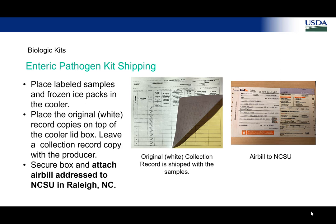All right, so let me go over the shipping. I'm going to talk loud. Let's say we have 2 ice packs, okay? So we're going to put this frozen ice pack on the bottom. And then this is a liner bag, it's not a garbage bag, though it looks like one. Say these are all of our samples. So we're going to put our samples in here.